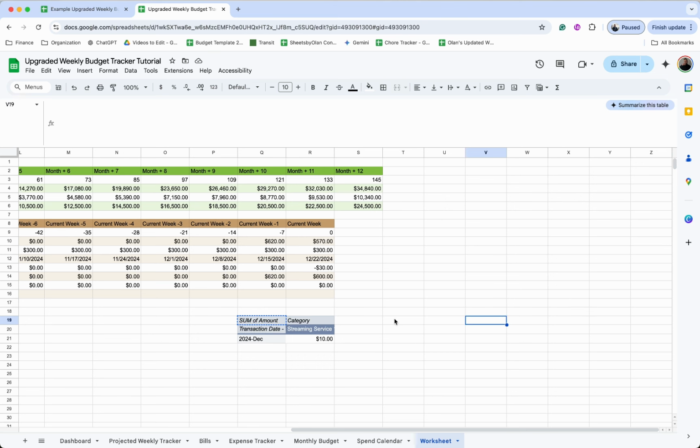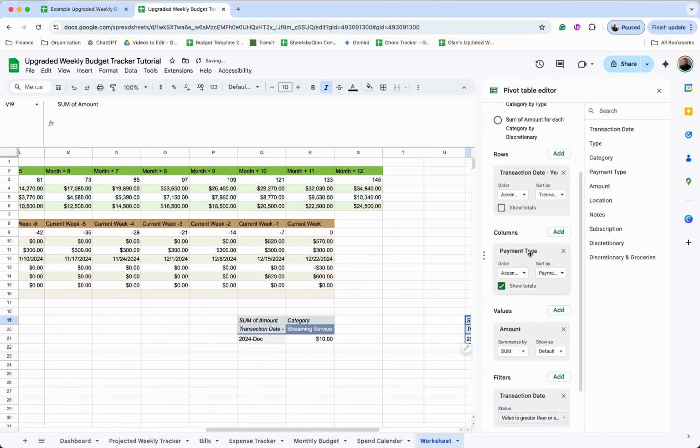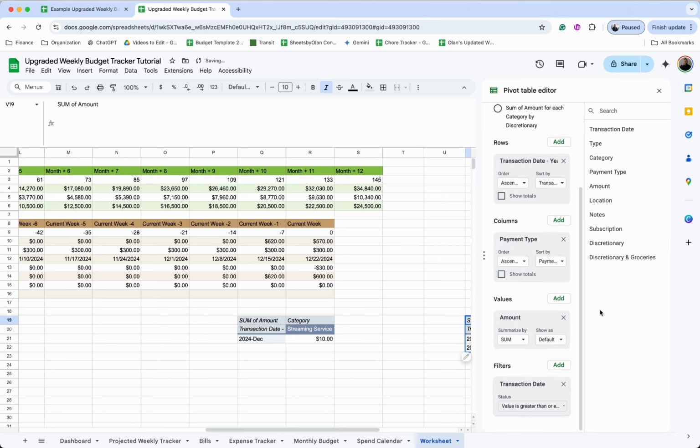Now we're going to click on sum of amount, go over to the right. And you don't need to go that far over since everything is in one column for the streaming services. And hit paste. Now we're going to edit. Instead of category, we're going to change that to payment type. Uncheck the show totals. And then under subscription, we're going to change that also to payment type.